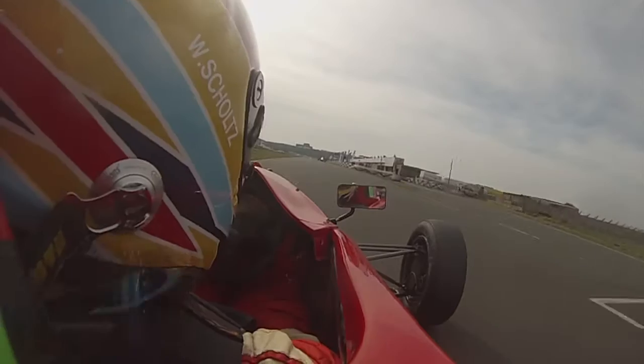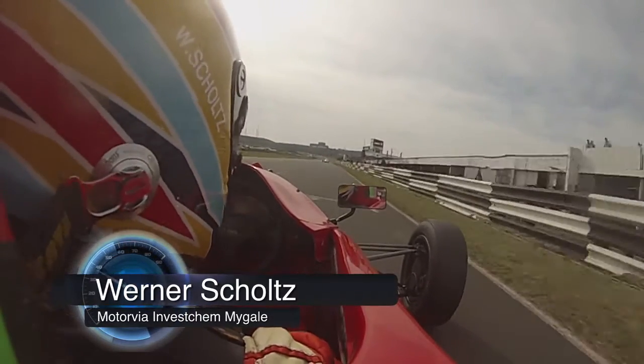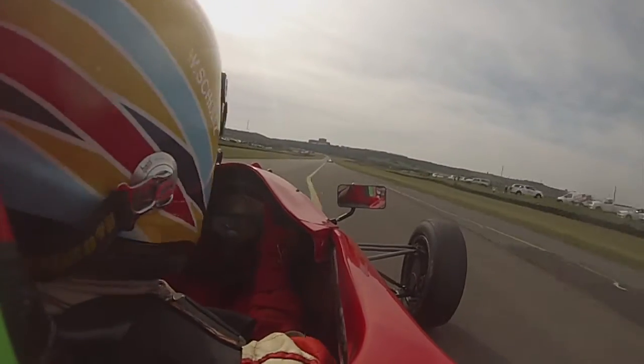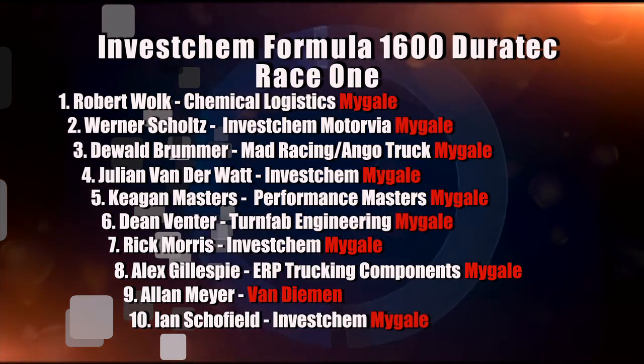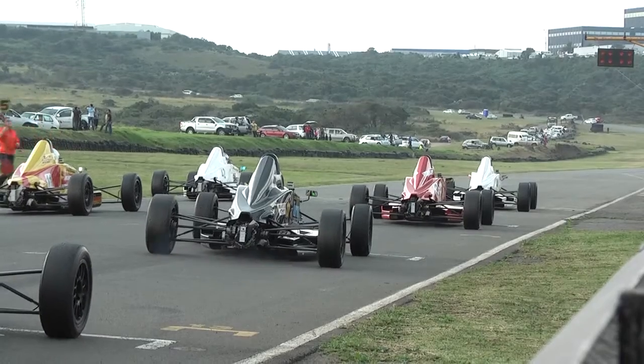So here we go. Checkered flag awaits the 41. Werner Skoltz looks up ahead. He's going to have to settle for second place ahead of Dierwold Brummer in the number 11. So good racing up at the front end of this Formula 1600 Duritex. Let's take a look at race 1 results, and it was Robert Volk ahead of his teammate Werner Skoltz. Dierwold Brummer there in third. Julian van der Vat recovered to finish fourth with Keegan Masters in a valiant fifth place.